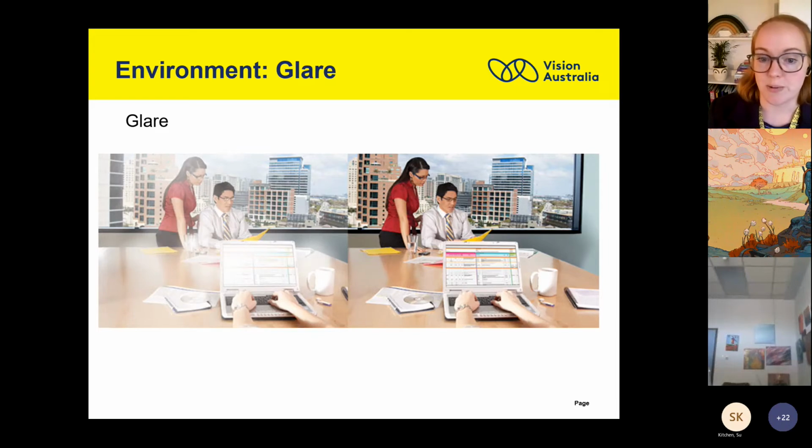Another environmental strategy to prevent falls in people with low vision is to control glare. So glare can be a real issue for people with low vision.